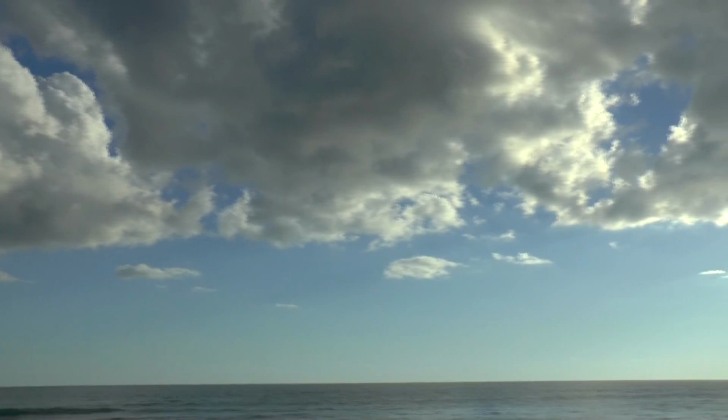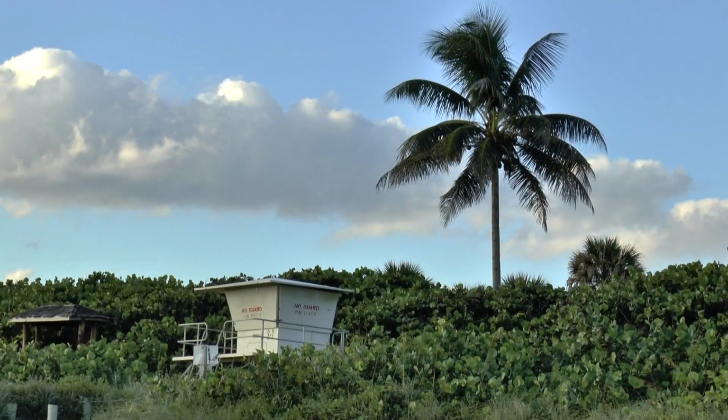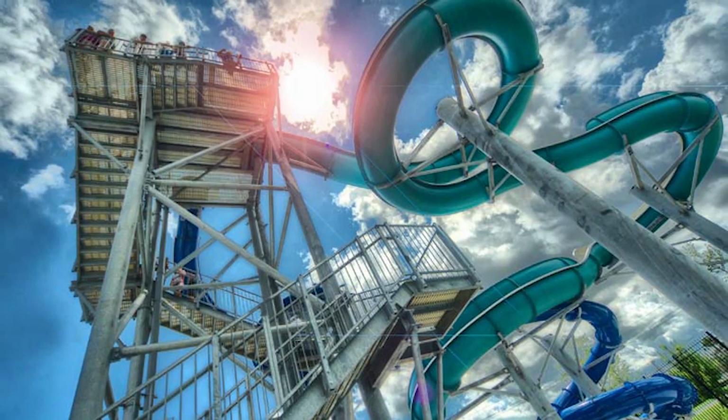If you're going to come anywhere in Florida, the Treasure Coast and specifically Martin County is a great place to visit. What's really great about Sailfish Splash Waterpark is that it's very easily accessible from all different parts of Martin County and the Treasure Coast. And in addition, we're only about 3 or 4 miles from downtown Stewart.